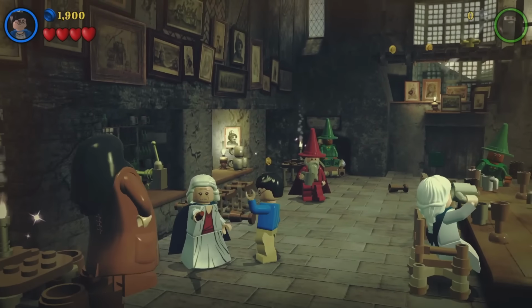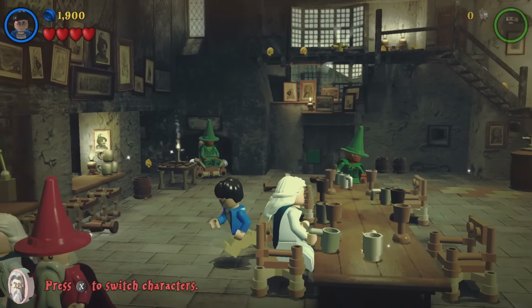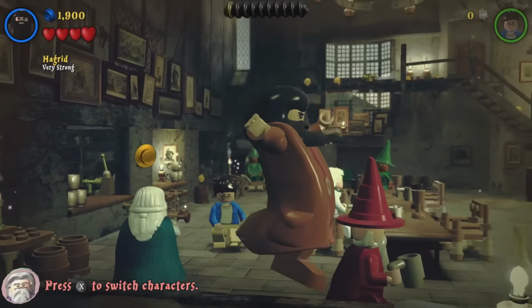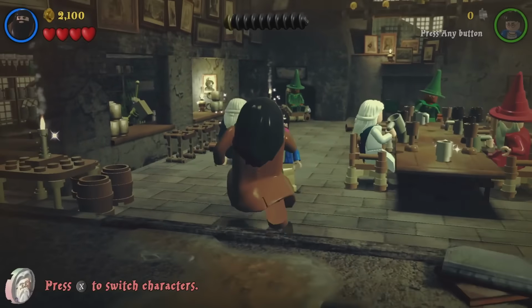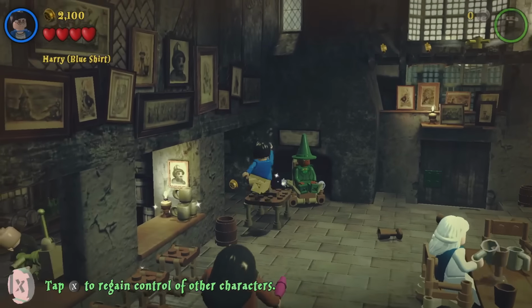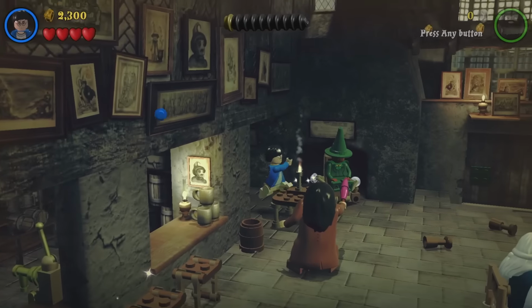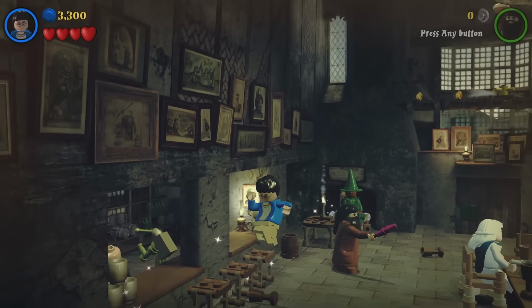Oh, wait, can I speak to people? Hello? Oh, cool. I can just wave at people. Wait, press X to switch characters. Oh, now I'm Hagrid. I'm Hagrid. Wait. Oh, I've got my umbrella. That's right, because Hagrid, doesn't he do something special with the umbrella? I think Hagrid might do something with the umbrella and then like he unlocks a path.